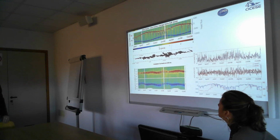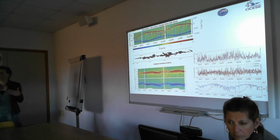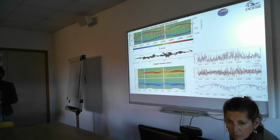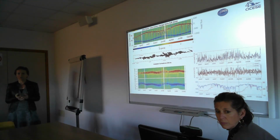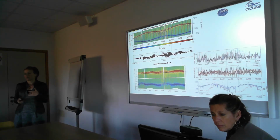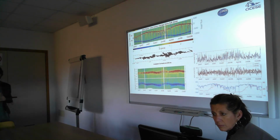These orange lines are the full moon, and you can see that there are some effects on vertical velocity later on due to the moonlight. This is due to the fact that with the full moon there is more light in the water column. So if the principle is for zooplankton not to be seen by the predators, they also try to go up later on, just to stay far from the surface.